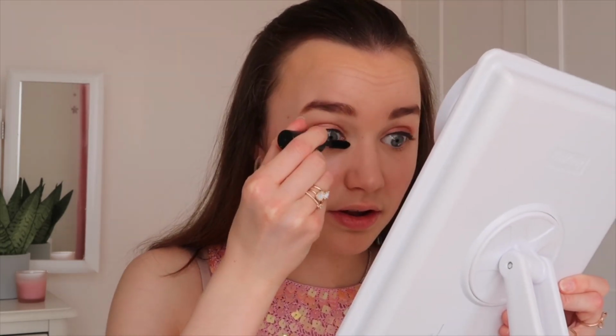I'm now going to put some mascara on. So this is the one I always use. It's a Clinique High Impact Mascara. And this has actually lasted me quite a long time. I'm going to put this on.